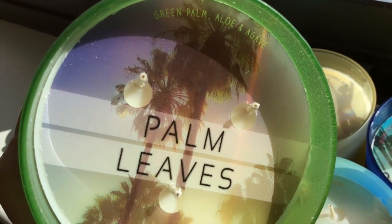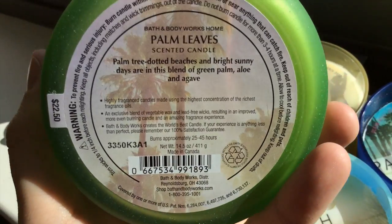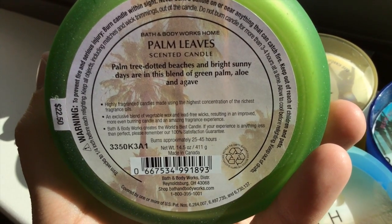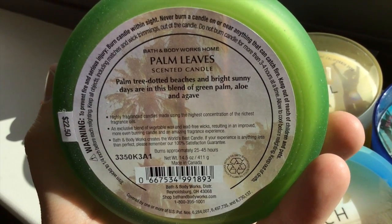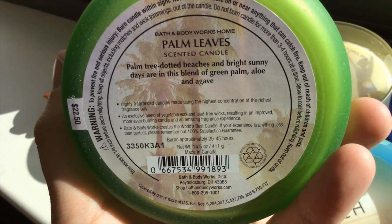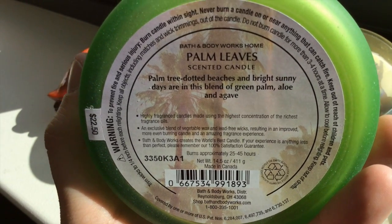They say green palm, aloe, and agave. And then the notes on the bottom. Palm tree dotted beaches and bright sunny days are in this blend of green palm, aloe, and agave. Now agave, unless they mean the plant, I don't think there's much of a scent to that. If they mean agave nectar, that's just sort of like the high fructose corn syrup version of the agave plant.